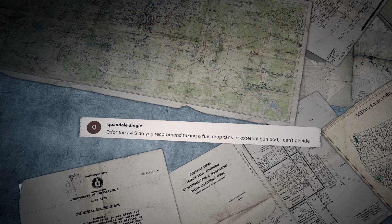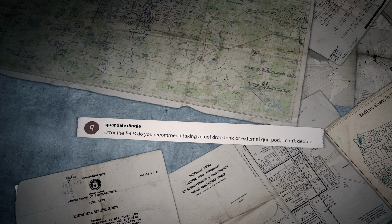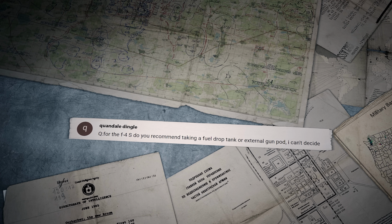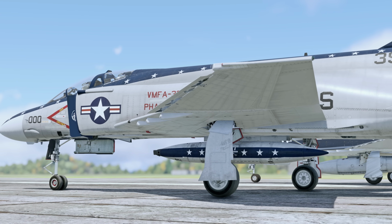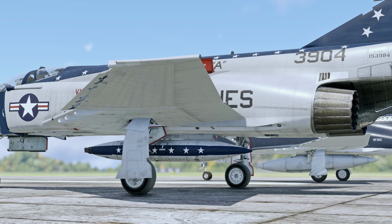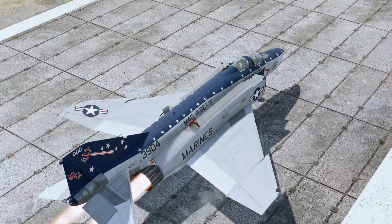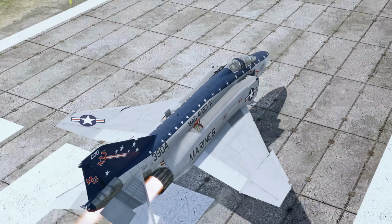And the last comment for today was written by Quandale Dingle. For the F4S, do you recommend taking a fuel drop tank or an external gun pod? I can't decide. Hi Quandale, this Phantom has no built-in cannons, so we'd go for the gun pod. As for fuel, the internal tanks have enough for most battles anyway.